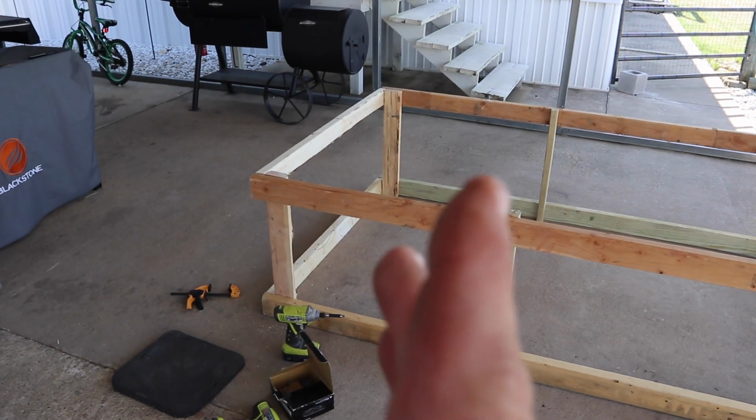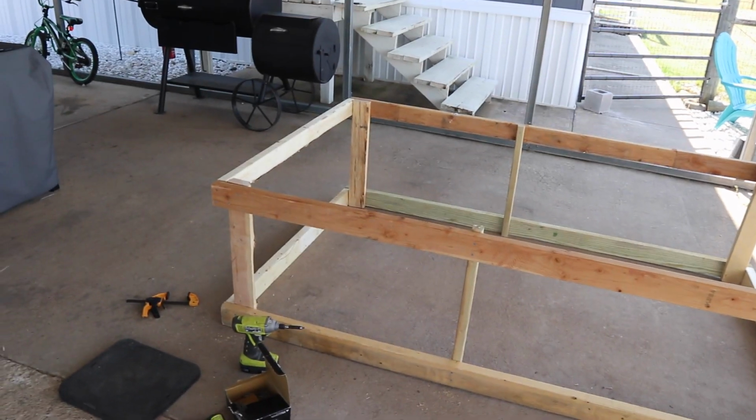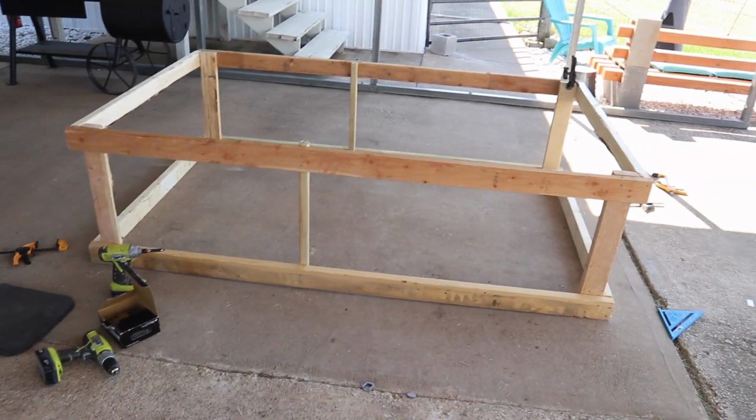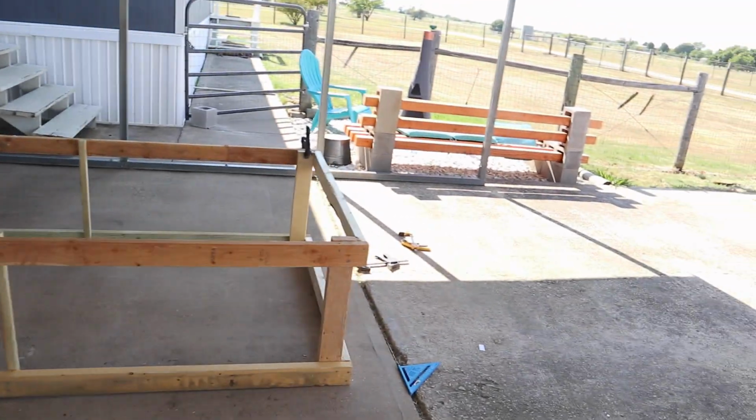Probably the other third roughly will be a door that will open on the top where we can access it and put their feed and water in there. And then the rest of it we're just going to cover in chicken wire. So this is it.